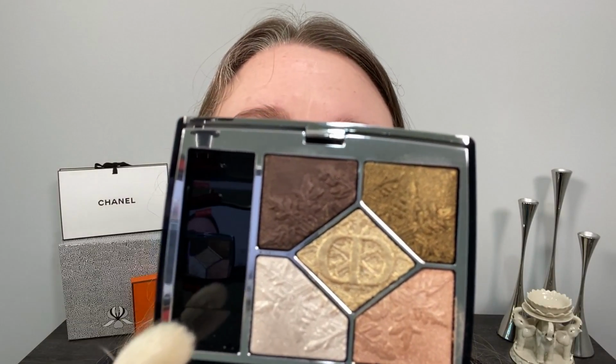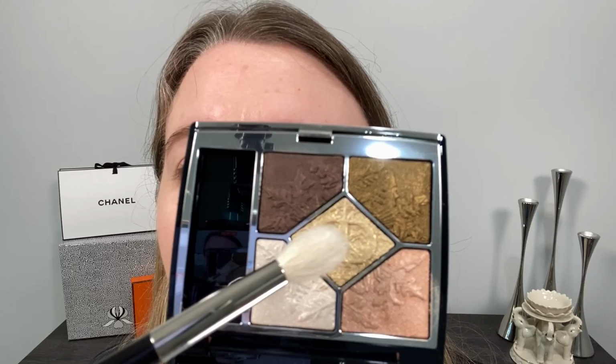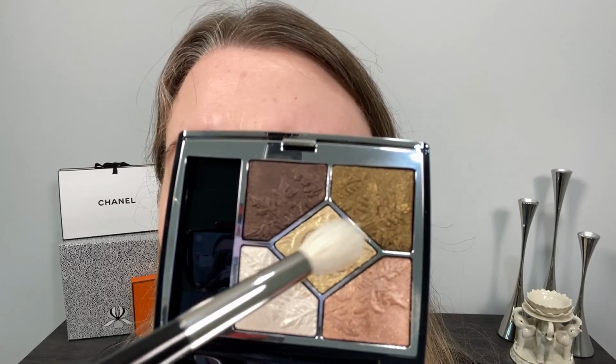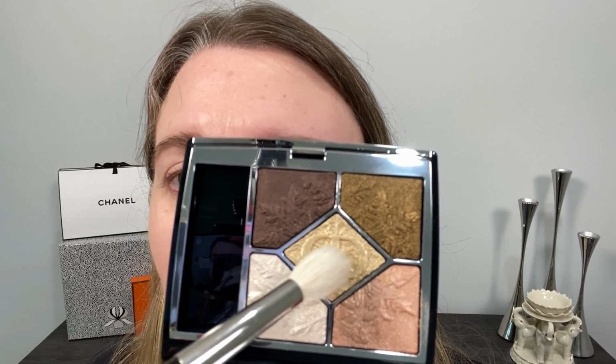Let's start off with the Golden Snow palette, and I've got the Rephr 16 brush here, and I'm going to go in with a mix of the camo green shade, which looks a little bit more mustard here, and the gold in the middle. So I've got just a little bit on the brush here, and I'm going to go ahead and apply that to the crease.